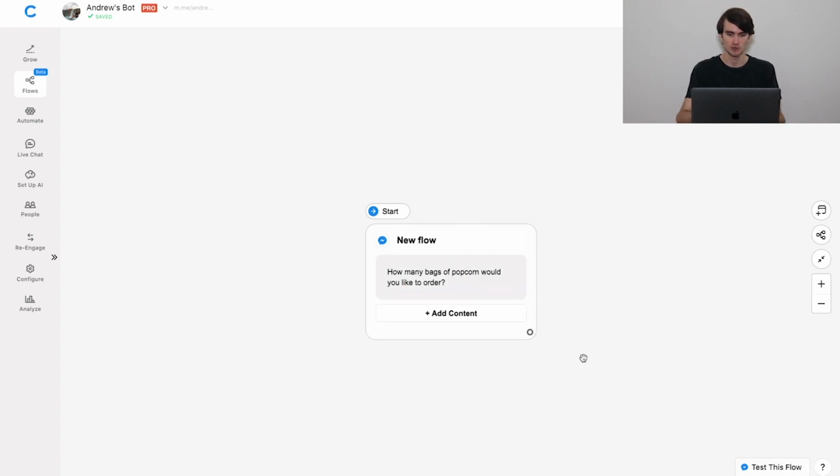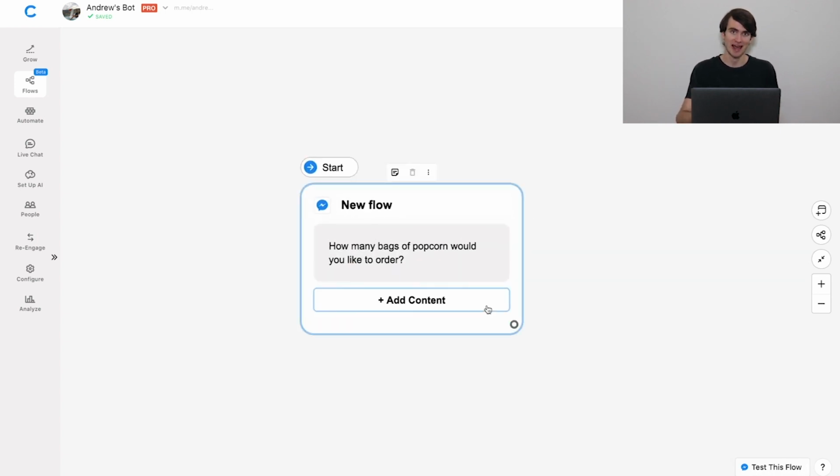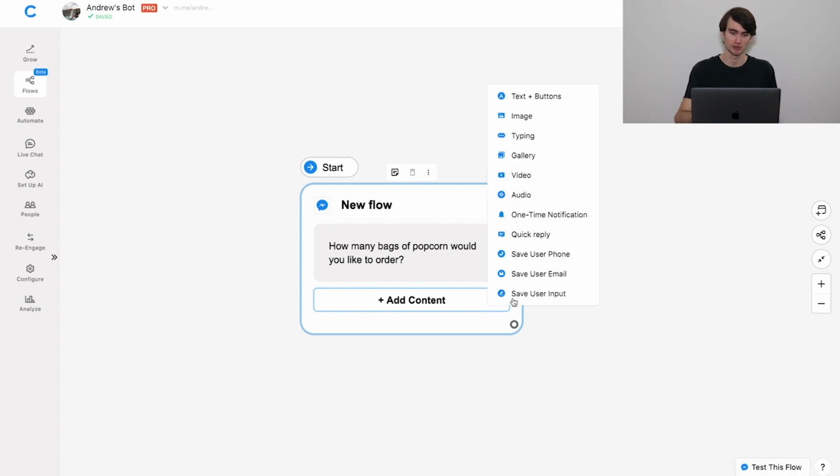Great. I'll zoom in here a little bit. And then we'll add the Save User Input plugin. This essentially, by the looks of it, works the same as in the Automate tab, but there's a really cool twist that will help boost conversions for you and reduce drop-off.